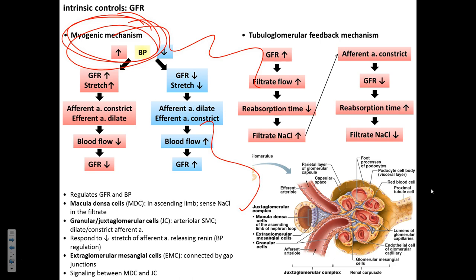Okay. Now, for the tubuloglomerular mechanism, it's slightly different. So you've got macula densa cells. They sense sodium chloride concentrations. When GFR goes up, the amount of filtrate goes up. Filtrate starts to flow faster, so reabsorption time decreases. Less sodium chloride is reabsorbed. Its concentration as a consequence goes up in the filtrate. Macula densa cells sense that elevated sodium chloride concentration. They squeeze the afferent arteriole. And vice versa. It's all like one or another.